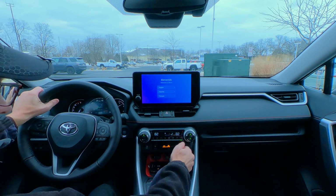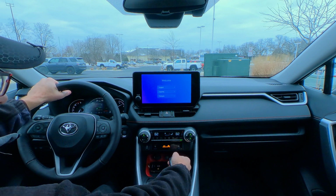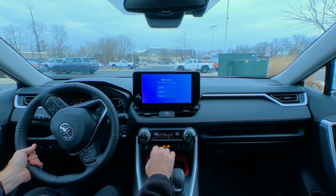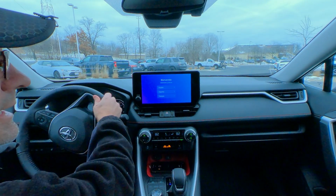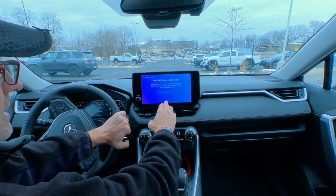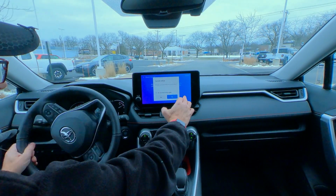Heated steering wheel, leather wrapped, and a leather wrapped shifter as well. We'll go ahead and shift it into drive, and we'll head out on the road here, and I'll keep talking about the vehicle as we drive. So I'm going to go ahead and change out the sound system here.